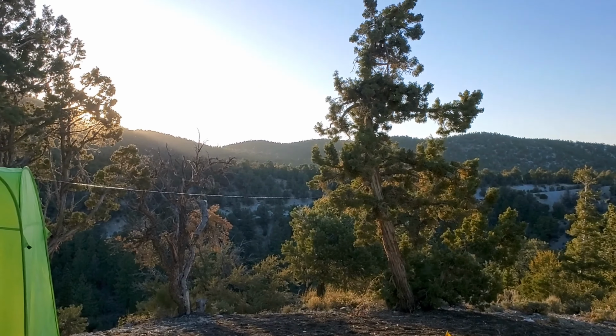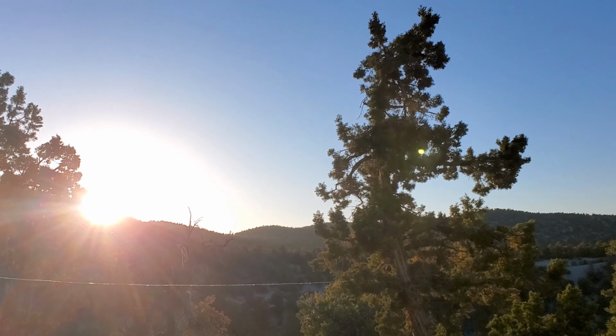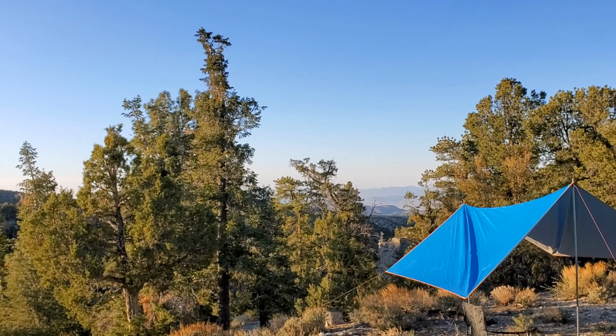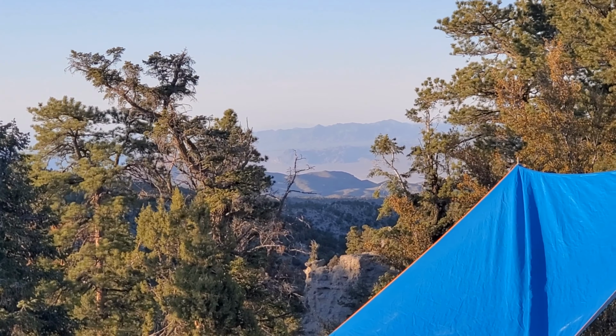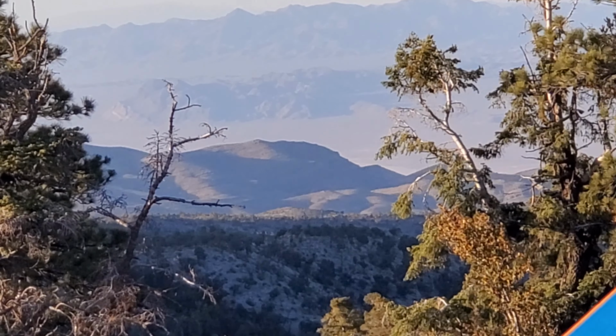So this is evening number two. It's about 7 p.m. ish. Sun is setting. And that is our view back down the mountain, and even further still to the valley floor.